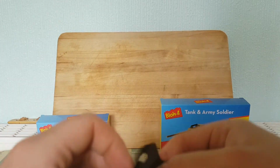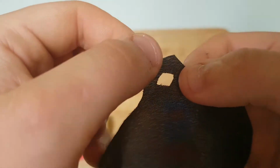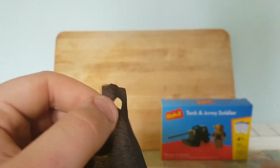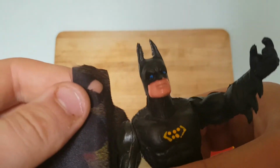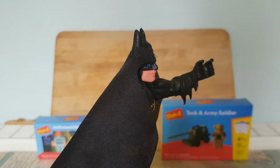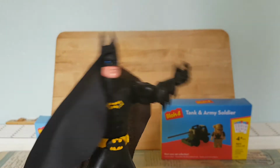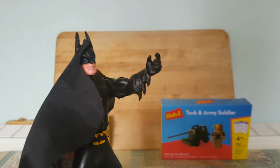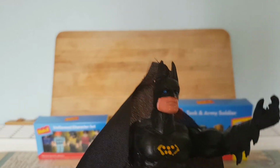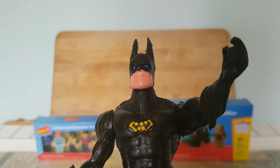Now, when they produced this toy, I don't think they got to grips with how big his neck was. That ain't gonna fit over the top of his head. So that is how Mexican Batman wears his cape. Batman! Mexican Batman. Sorry, I can't get over how crap he is.